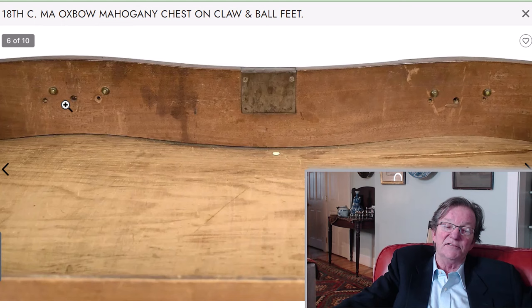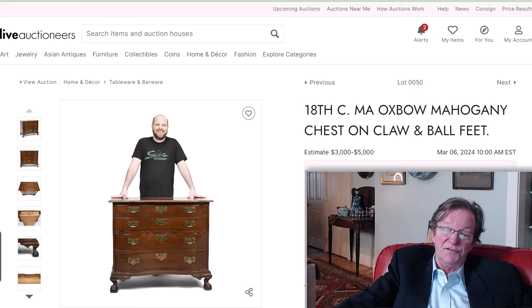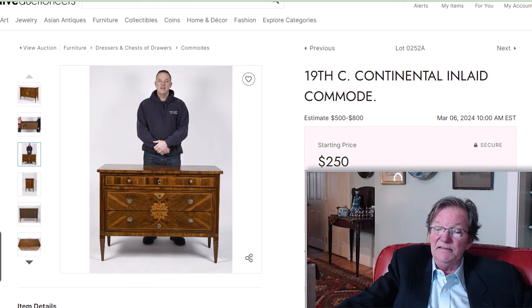There it is in proportion. It's a beautiful piece of furniture. Starting bid is $1,500. It's going to sell for $3,000 to $5,000, worth every penny. It's a beautiful piece of furniture. And if it doesn't sell, you can always call them and try to get a hold of them and maybe get it. And then the European stuff, these are 18th and 19th century inlaid European.